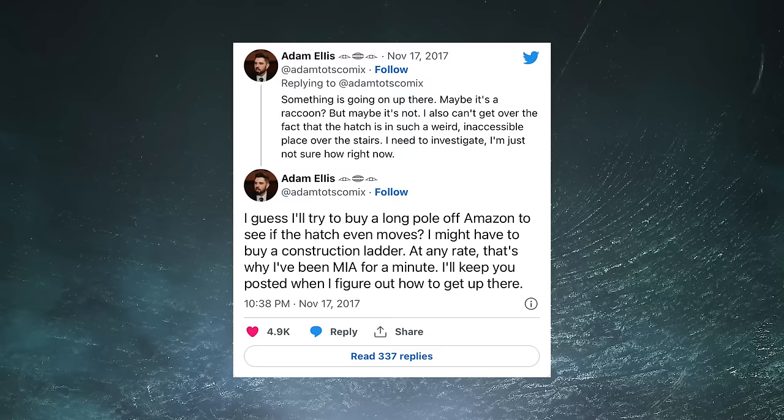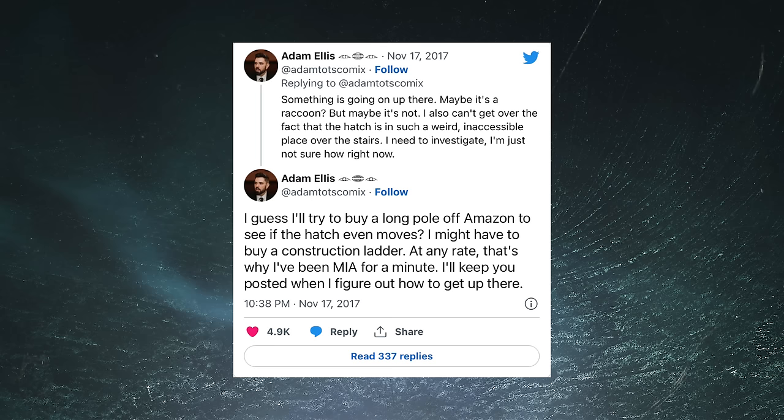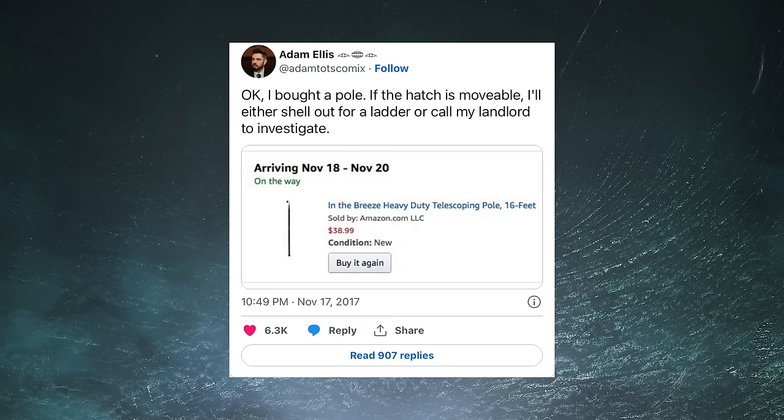That's the part that bothers me. Like, why is that hatch right there? That does not make any sense. I guess I'll try to buy a long pole off of Amazon to see if the hatch even moves. I might have to buy a construction ladder. At any rate, that's why I've been MIA for a minute. I'll keep you posted when I figure out how to get up there. Okay, I bought a pole. If the hatch is movable, I'll either shell out for a ladder or I'll call my landlord to investigate.